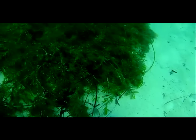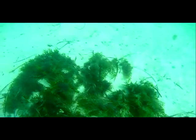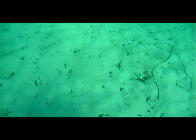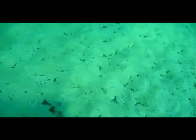Here's a video of one of our restoration plots. If you remember back to the first video, it looks very similar. So high densities, we've got fish and various other things recruiting in. So it's looking now like a natural seagrass meadow. And still these areas in between our patches have got absolutely nothing in them.